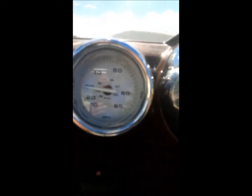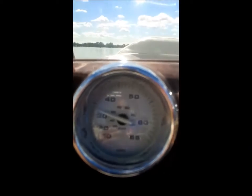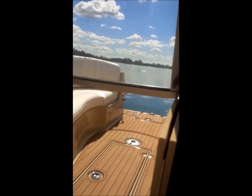We're in Chestermere Lake. We're about 3,300 feet above sea level. Wide open throttle is 5,500 RPMs, hitting about 33 miles an hour. Nice and solid feeling boat.